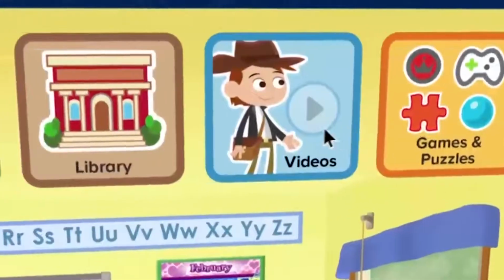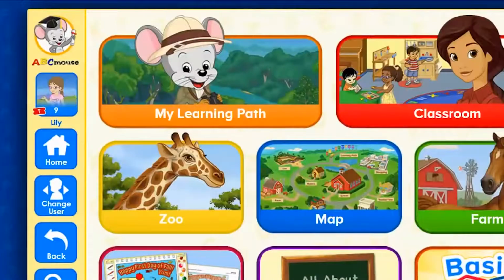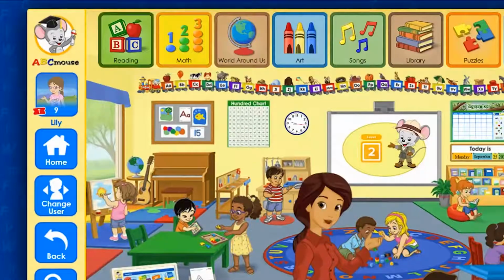So basically, ABC Mouse is an early learning program and it's geared for preschoolers through 2nd graders. My kids think that they're just playing fun games because all of the activities are animated and engaging and they're actually really cute. But really what they're doing is following a full age-appropriate curriculum. Now, I'm definitely not trying to sell you on abcmouse.com, but I will share with you my top 3 reasons why we like it.